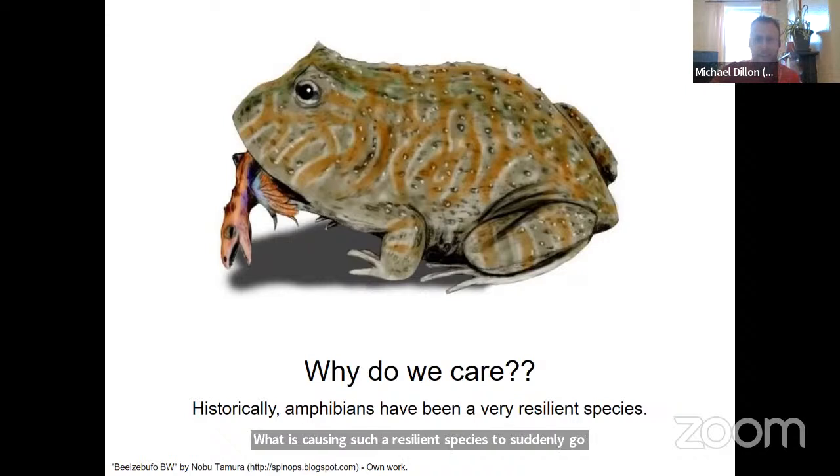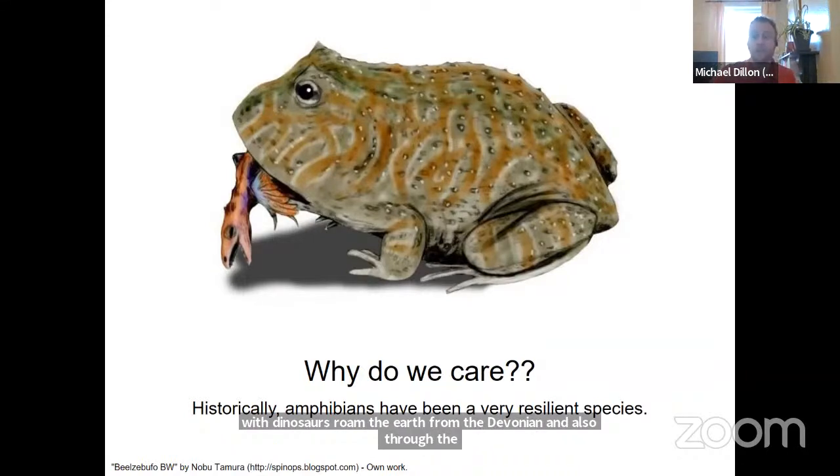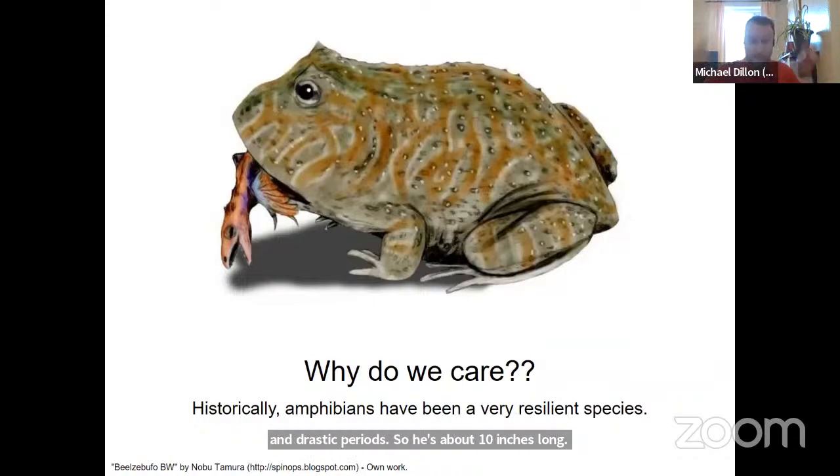This guy here, I do apologize for some of my pronunciations. I will butcher their names. His name is Bsal amphigna, or better known as the armored devil toad. So he's about 10 inches across and was actually around when dinosaurs roamed the earth, from the Devonian and also through the Triassic and Jurassic periods. So he is about 10 inches long, gets his name from a very strong jaw, these two little horns at the top, and some thick armored plating under his skin.